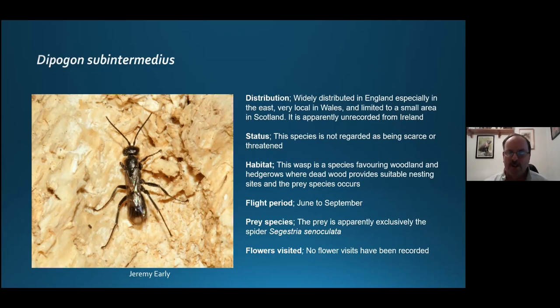And none of these species have ever been seen visiting flowers. The adult females do need to visit flowers to feed on nectar, but these species don't seem to have been observed doing that. The spider, once it's caught, is dragged to a nest by its spinnerets. And unlike a lot of the other pompilids, the female will actually chew up the spider, reducing it to a soft mass. This is a practice which humans tend to do, and it basically makes it easier for the larvae to feed on. The nest is usually made in pre-existing cavities, often crevices in wood or old beetle holes. And the cavity is sealed by spider silk, which is applied by the female wasp using its maxillary bristles.